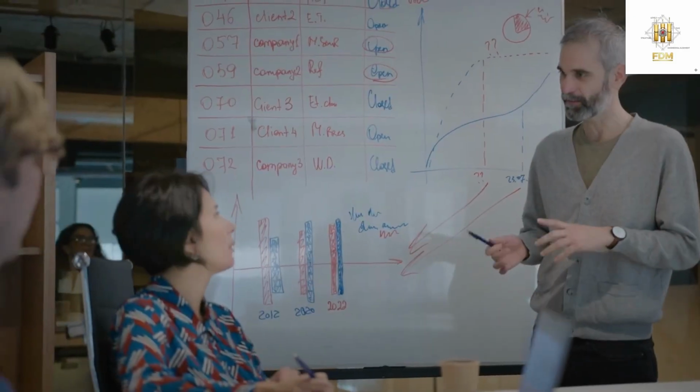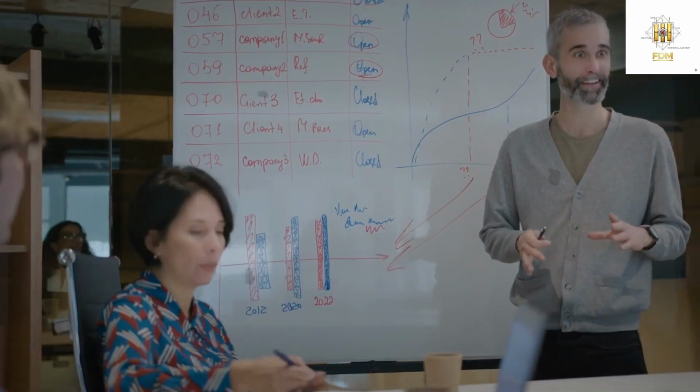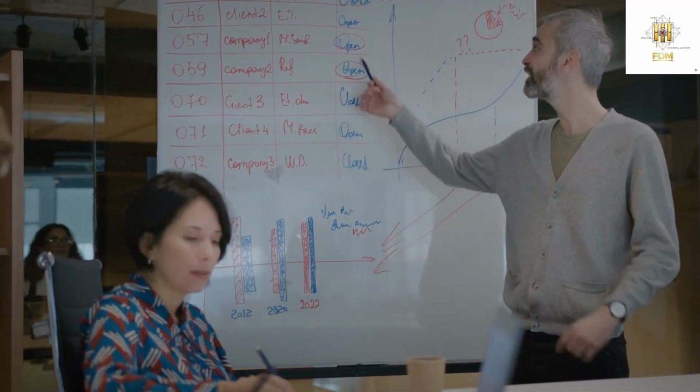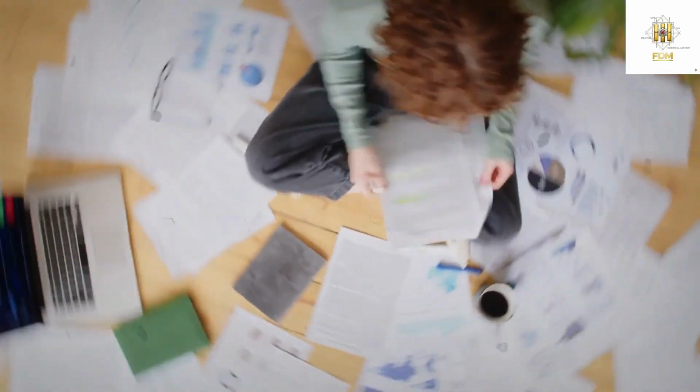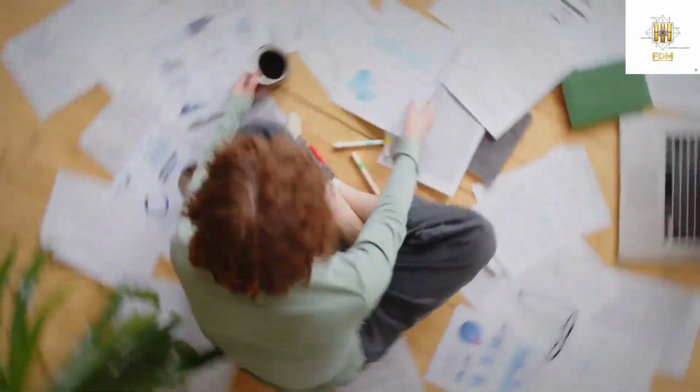Now here's something that will blow your mind. In FDM, we apply what's called the 80-20 rule. 80% of your work is waiting for the setup, and only 20% is executing when conditions align. Most traders have this completely backwards. They're trading 80% of the time, waiting only 20%, which leads to overtrading, exhaustion, and losses. In FDM, patience isn't passive. Patience is preparation. You're like a sniper waiting for the perfect shot rather than spraying bullets everywhere.